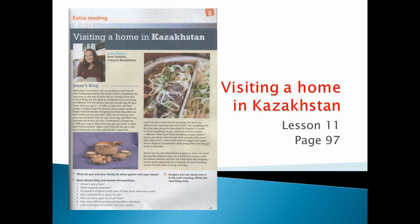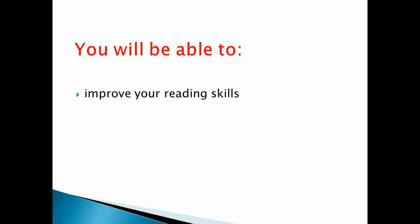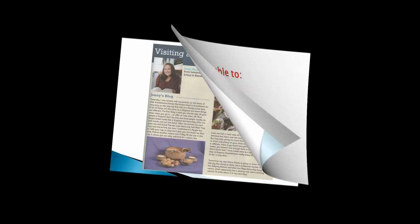The theme of the lesson is visiting a home in Kazakhstan. Lesson 11, page 97. By the end of the lesson, you'll be able to improve your reading skills. You'll read about visiting a home in Kazakhstan.